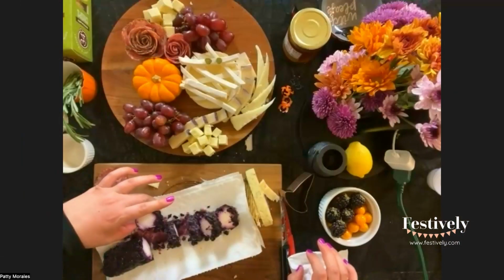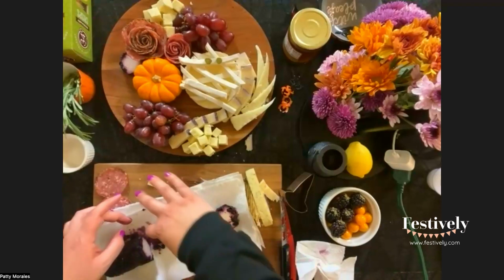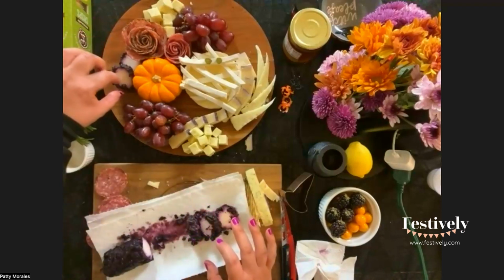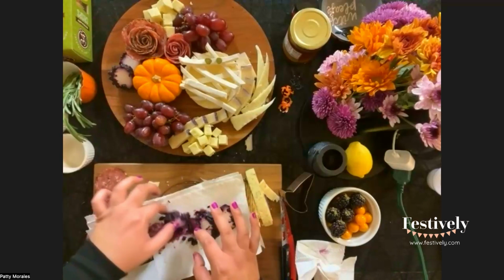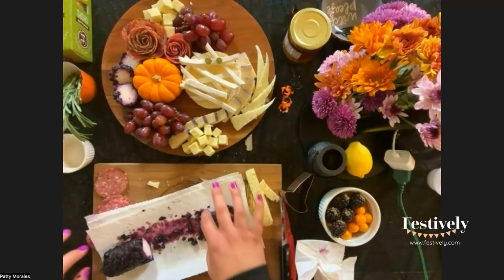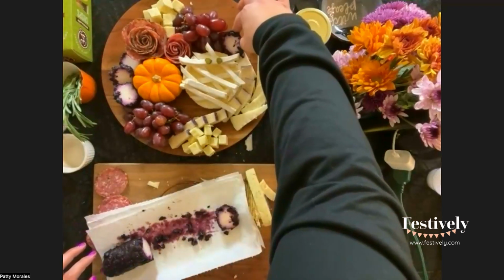Beautiful. And then I am going to take these slices and place them around my pumpkin here. Just layer one on top of the other. And then let's see, put a little slice right here. Oh, that looks good.